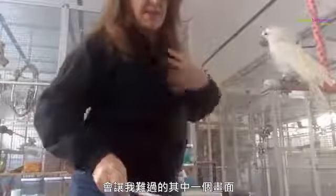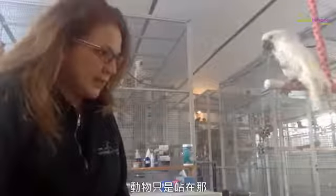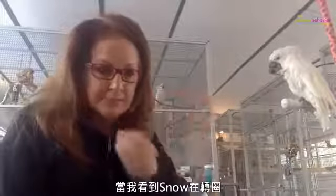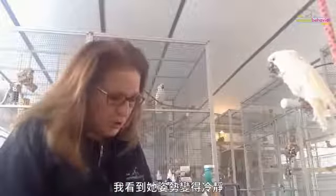Good. Good. One of the saddest things for me to see is an animal that doesn't engage in its environment. An animal that just sits there, hangs its head, or does very little in its environment. When I see Snow circling, when I go over and interact with her, I see her behaviors change. I see her body get calm.